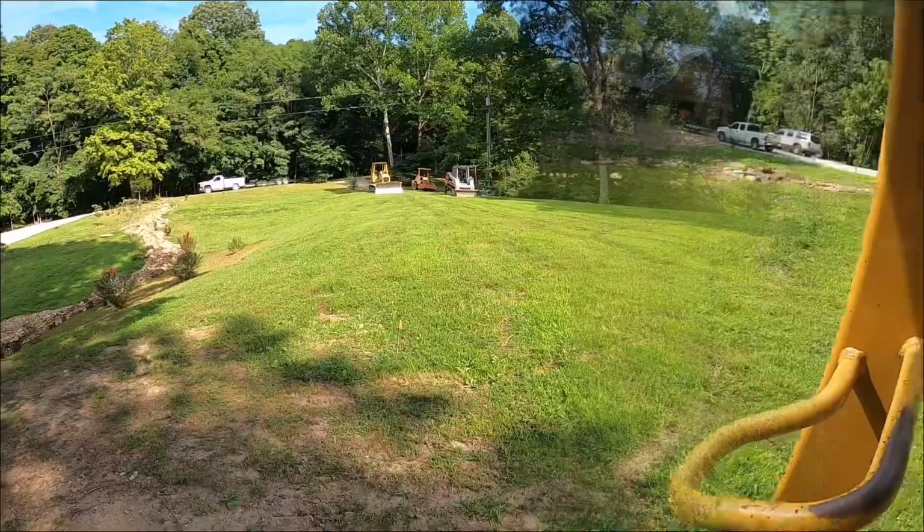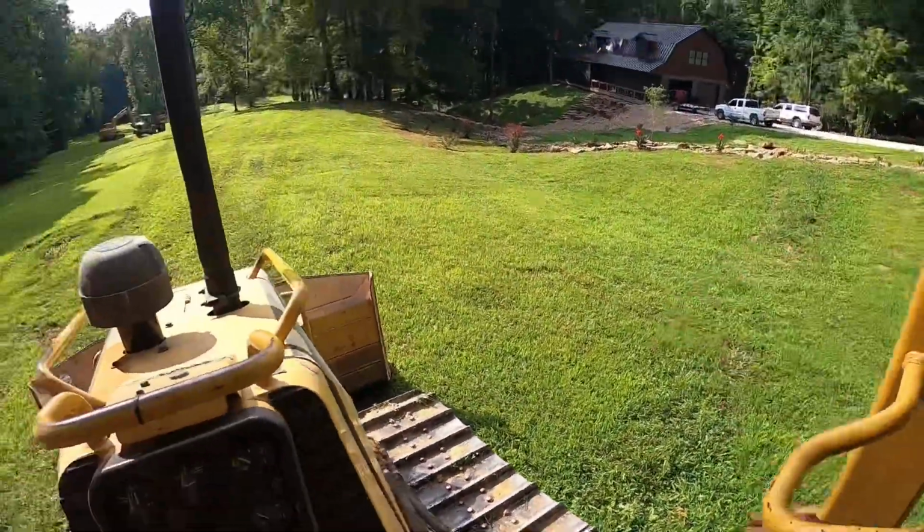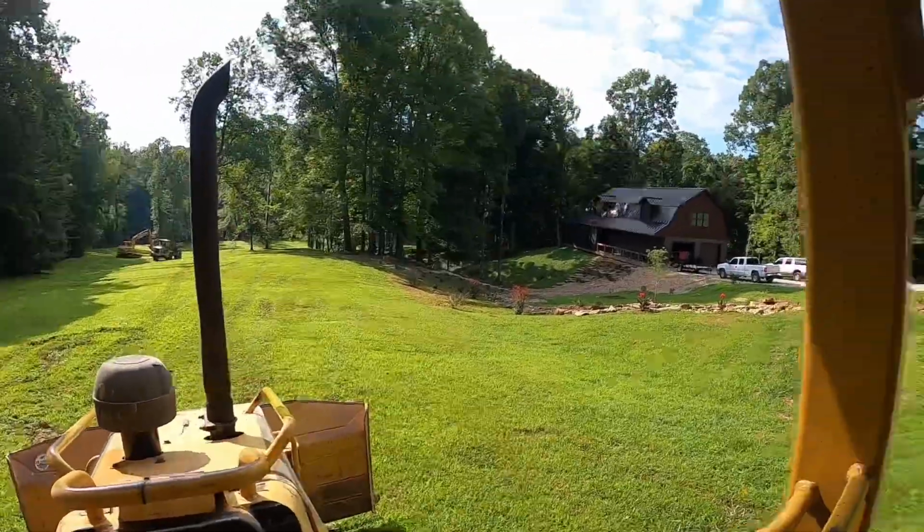So. All right, I think first things first, strip some topsoil. I think so. Here's the view from the top side. Right underneath us is the electric line, so it may not. We may get kind of lucky on this end as far as it not limiting what we can do. So, come on, dozer, move slow. Let's get some topsoil stripped.